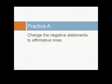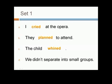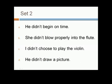Let's do some practice in the simple past. In this exercise, change the negative statements to affirmative ones. Set 1. A. I didn't cry at the opera. I cried at the opera. B. They didn't plan to attend. They planned to attend. C. The child didn't whine. The child whined. D. We didn't separate into small groups. We separated into small groups. Look closely at the spellings.